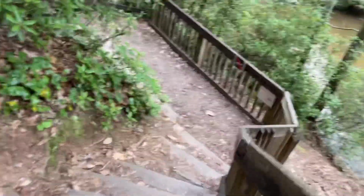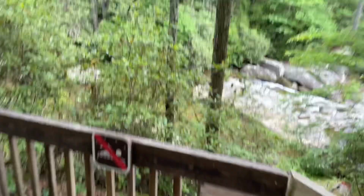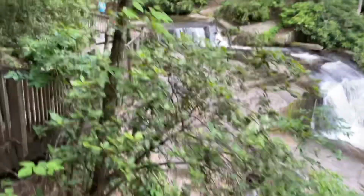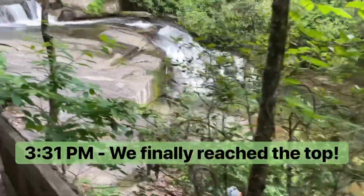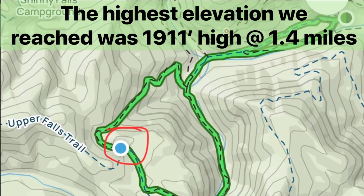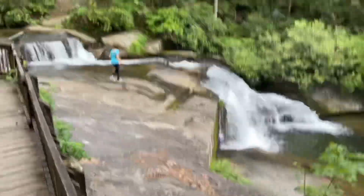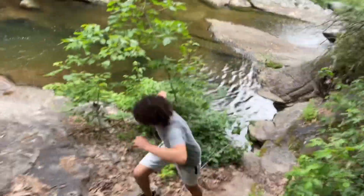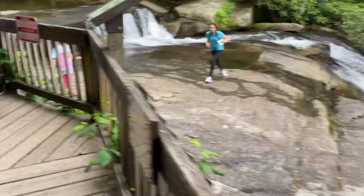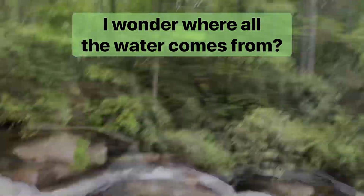And now we're going down some steps here. Finally downward. That's a nice change. He's telling me no swimming. I don't know if he wants to swim there. Ooh, how pretty is that? Of course, Byron's going down there. You guys be careful, that stuff's slippery. This is where all the water comes from. It goes down.